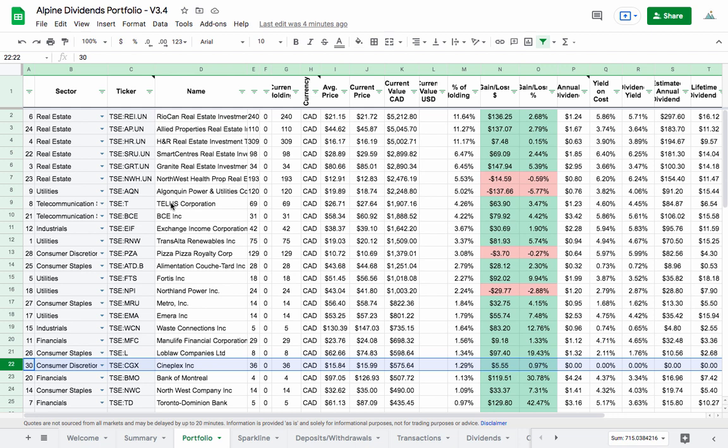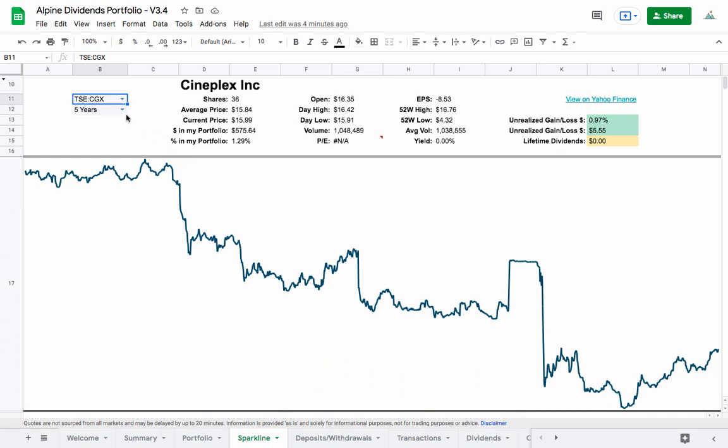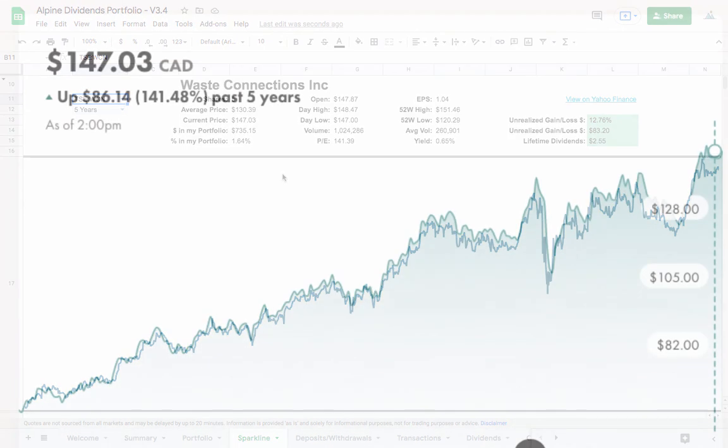But after I made that decision, I made another deposit and I had about $380 to invest. I was looking at some of the companies in the portfolio that I wanted to add to, and one that caught my attention was Waste Connections, which we have right here. They're constantly growing. I was buying in around here, which is quite nice. I got some discounted buys and they're up quite a lot. Their 5-year growth was something like 140%.